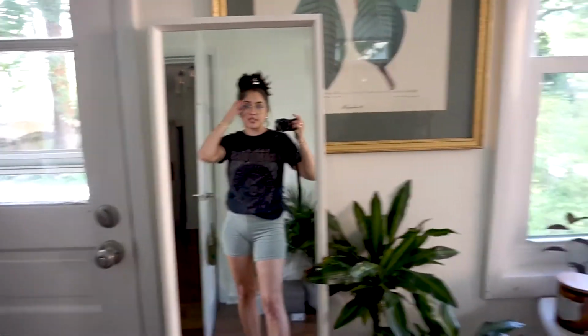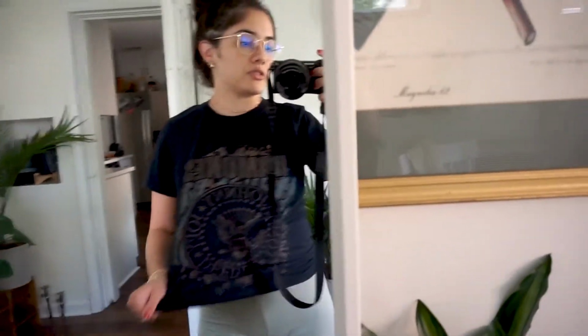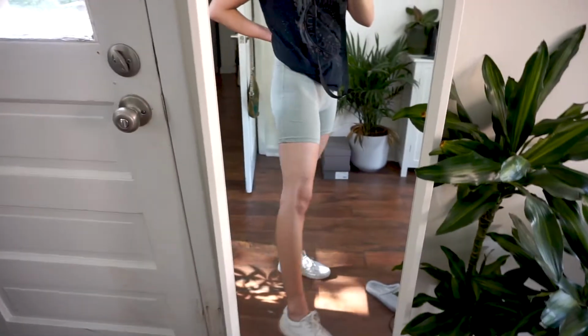Okay, also it is now 5:10 p.m. and I actually have to leave now for my volunteering. I'm just wearing some comfy clothes, this Ramones top from Target, green little biker shorts from Free People, and my Naturalizer shoes. But yeah, I'm pretty tired, but let's get going.